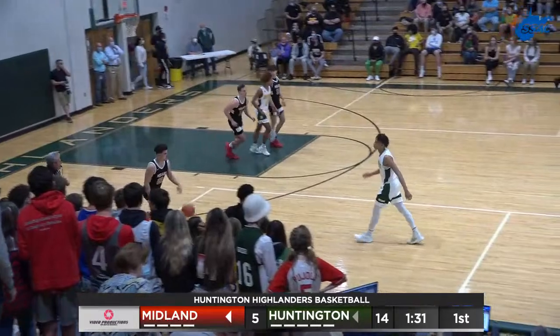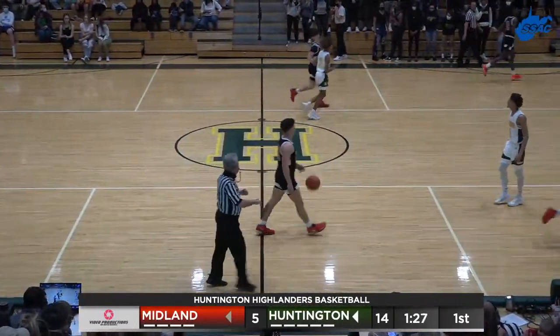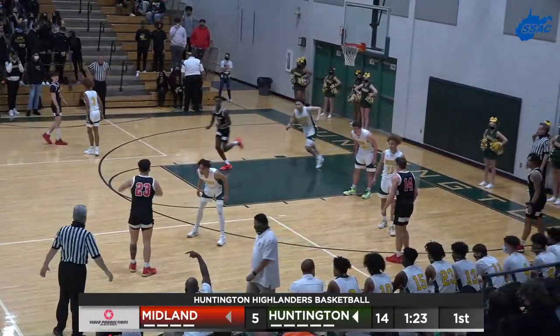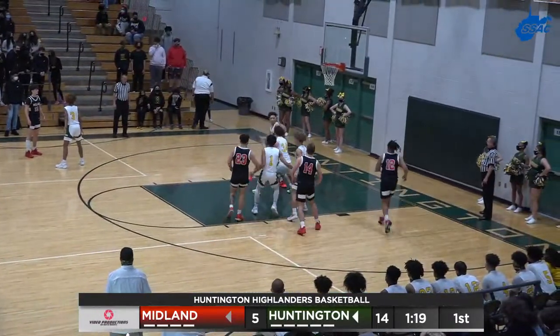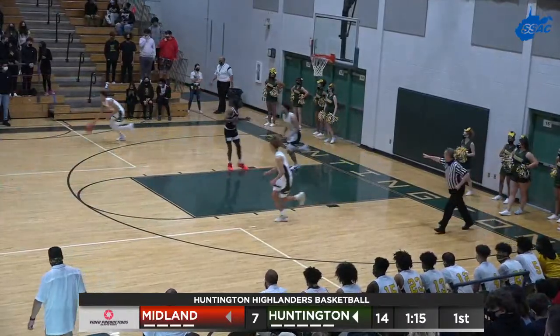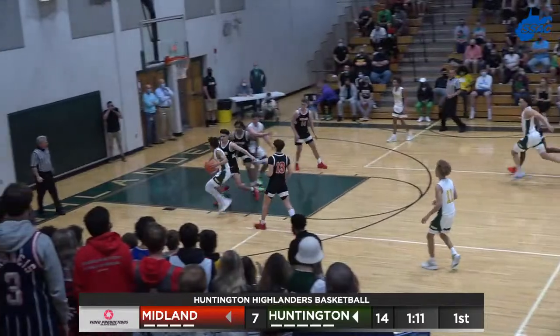Knights trying to find some points here to close out this first quarter. Under 90 seconds left to play. Top of the key with it. Siebert drives left side. Nice shot. Good job of the ball control that time for Siebert to get it up and in. The Knights trail by 7.